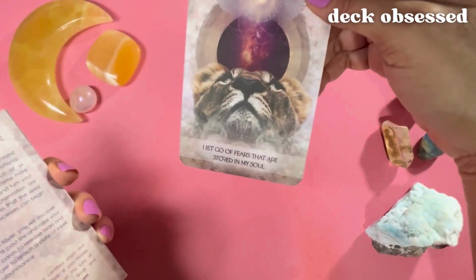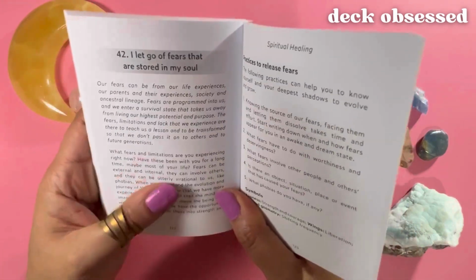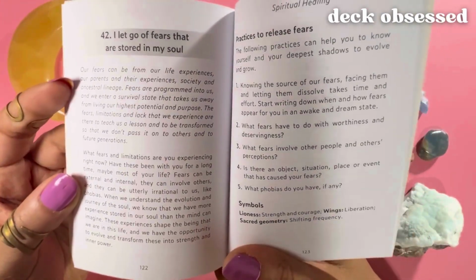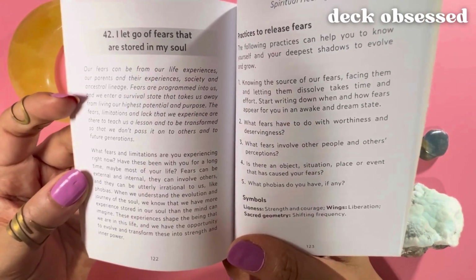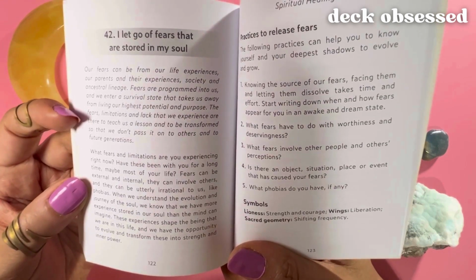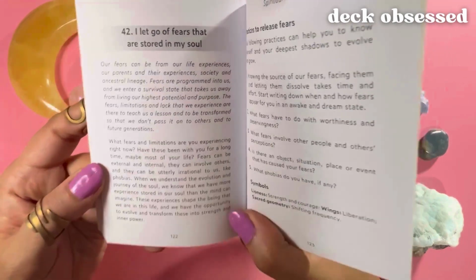So we picked card number 42, which is I let go of fears that are stored in my soul. And so the first paragraph is italicized, and it reads, our fears can be from our life experiences, our parents and their experiences, society, and ancestral lineage. Fears are programmed into us, and we enter a survival state that takes us away from living our highest potential and purpose. The fears, limitations, and lack that we experience are there to teach us a lesson and to be transformed so that we don't pass it on to others and to future generations.